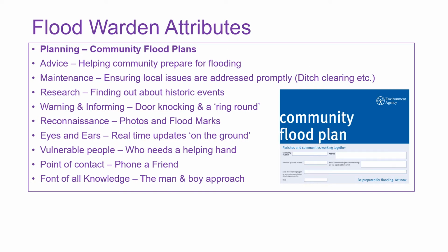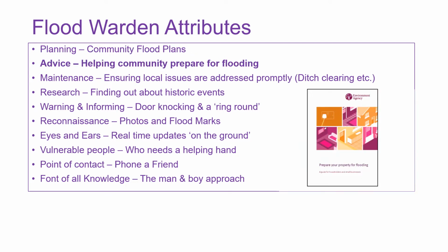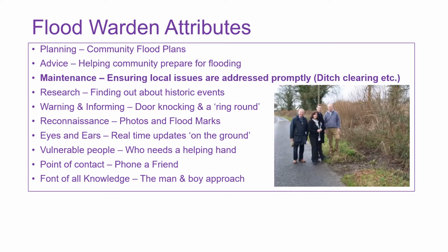Flood wardens are expected to carry out a broad range of tasks: planning, producing community flood plans which may form part of a more comprehensive emergency response plan, offering advice on flooding issues, property protection or the flood warning service to members of their community. Maintenance, understanding what needs to be done to keep flood protection measures working properly, maybe a grip that regularly gets blocked or a bank that's been damaged, and who to speak to in order to get the work done.